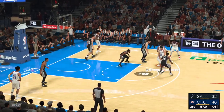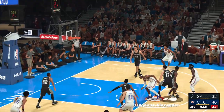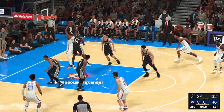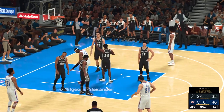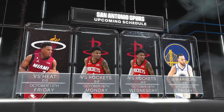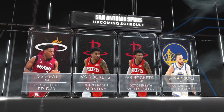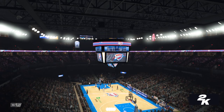Gilgeous Alexander against Wesley. Five on the clock. Free throw line jump shot. They get it again. And a look now at San Antonio's upcoming schedule. On Friday, they'll be matching up against Kyle Lowry and the Miami Heat. Then on Monday, the Houston Rockets will come into town.